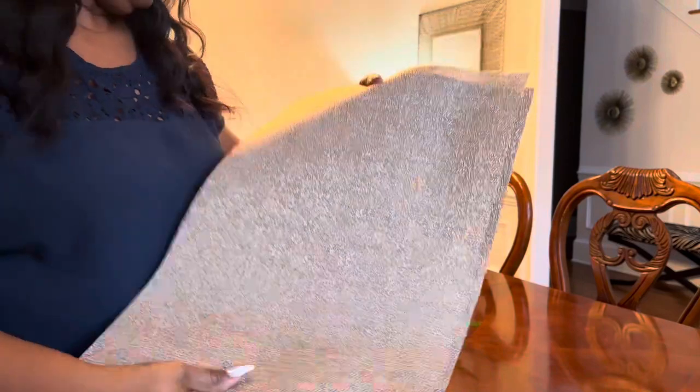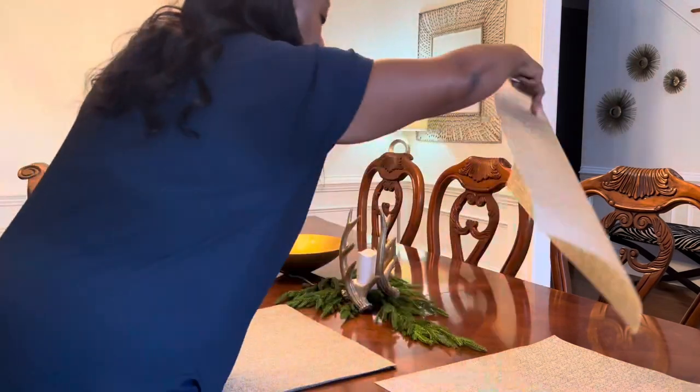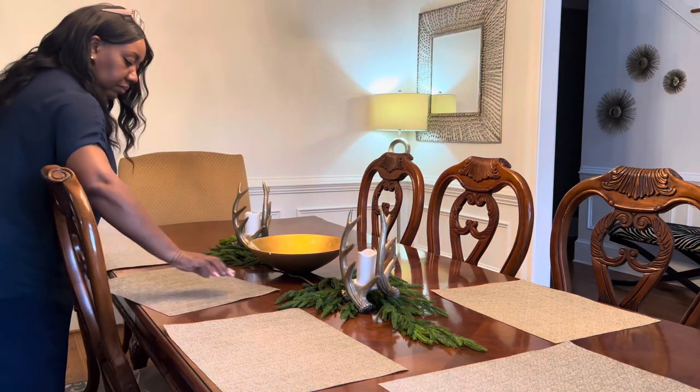Here are some placemats that I got, oh my gosh, a couple of years ago from World Market. I really love them because they have a little bit of a sheen on them, not too much glam, but I love the effect that they give when they're placed on the table.